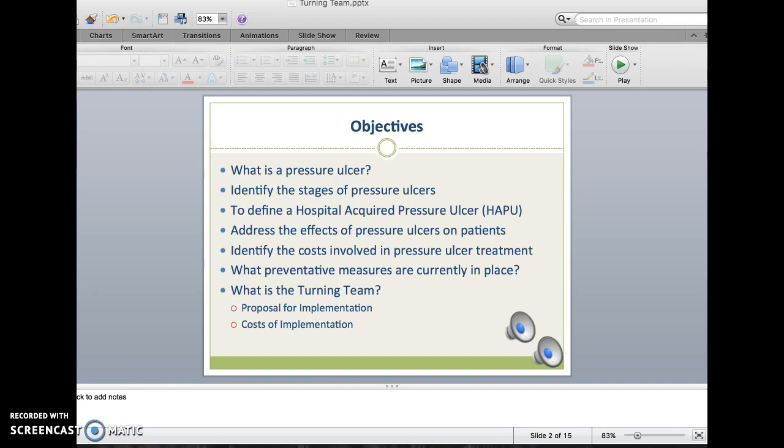The objectives for this presentation are to identify a pressure ulcer, identify the stages, define what a HAPU is, address the effects of HAPUs on patients, identify the costs involved in treatment, what preventative measures we are currently using, and what is the turning team?